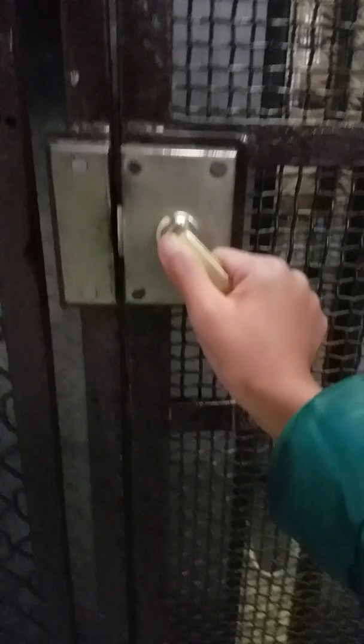But anyway, here it goes. Wait. Once you hear the click. There's still people in there, up there, right? Yeah. Is the elevator? No. There it goes.